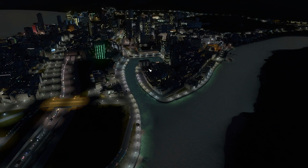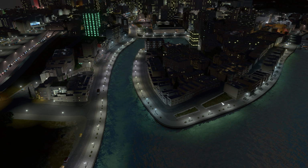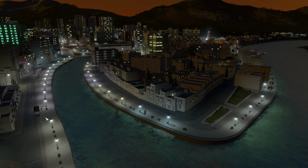So we come in here, and originally, like I said, the bridge went across here, but it just really ruined the view. It ruined the look. So we're going bridgeless, no pedestrian bridge, nothing like that. And up here, just a few buildings along the side, and just a really generic little garden. And you can see that the pedestrians actually do walk along the seawall, which is really, really nice.